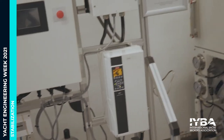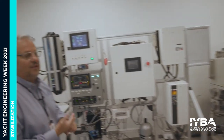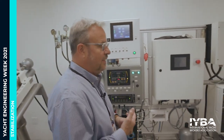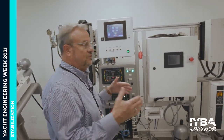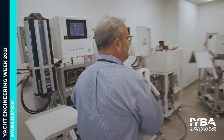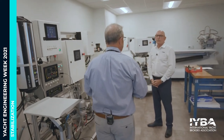Generally, when we do training, we can have generic training, which we do for some of the engineers on the boats, which is not uncommon. If it's a big boat, we'll try to tailor the training just for the system that they have on the boat. So we'll get rid of some of these components and only bring in the components that are relevant to them. And then we'll do an entire training on maintenance and operation and things like that.